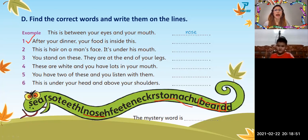Okay. Number three, you stand on these. They are at the end of your legs. What are they? You stand on these. You use them for walking. Feet. Yes. Can you find the word feet? Yes, that's it. F-E-E-T. Feet.